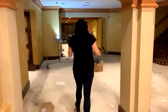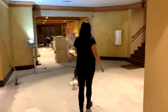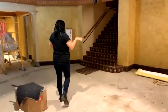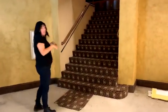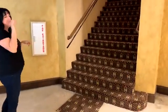And then you can see, they did this today. And again, oh my gosh. I've never been so excited about a staircase, like multiple staircases.